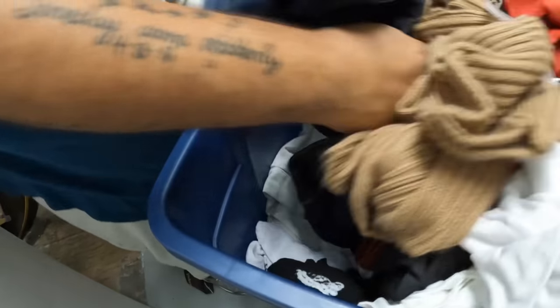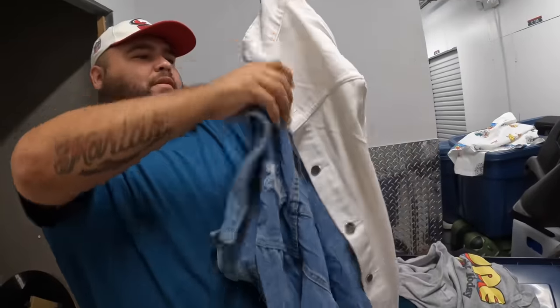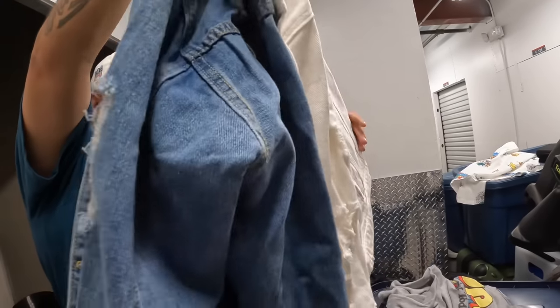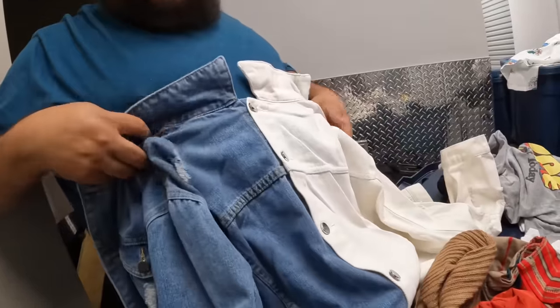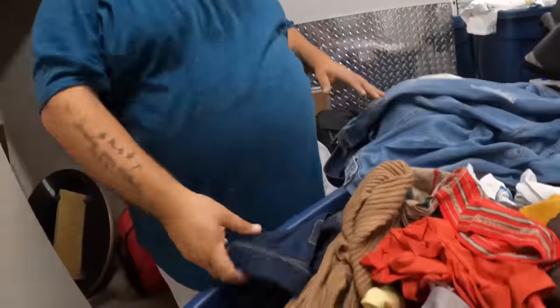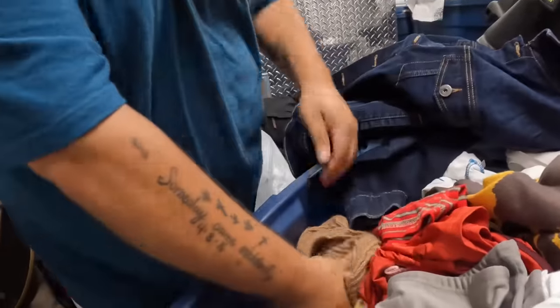Clothes, and more clothes. A couple jean jackets. What the heck? It's a little confusing. It's like two jean jackets in one. What kind is it? It just says jean. Wow. Well, okay, that's different. Another jean jacket here. That one says Goodfella on it.